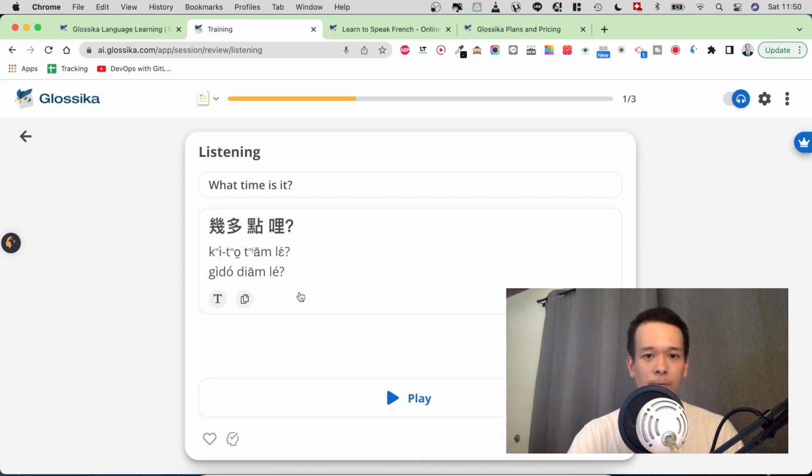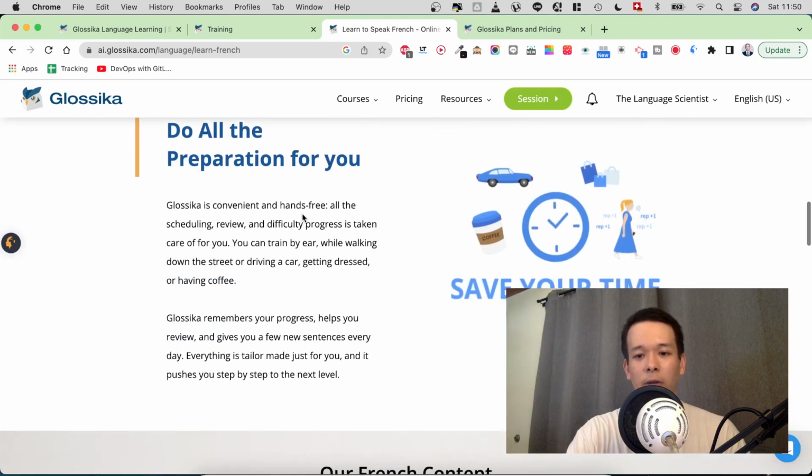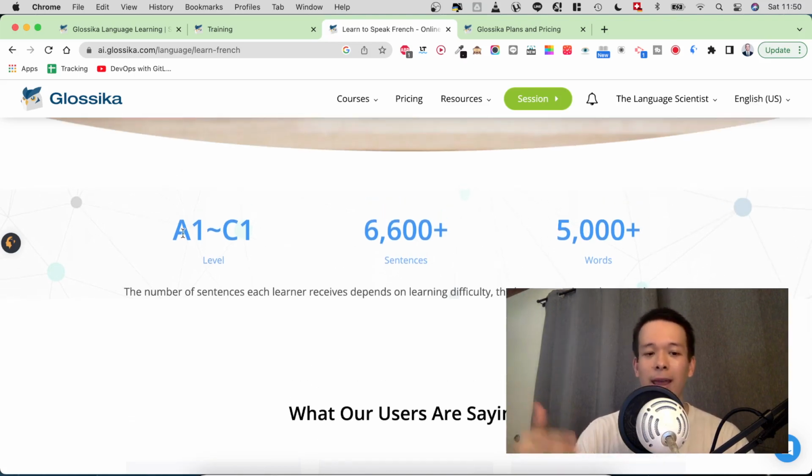Just to give you an idea of how many sentences you'll get with Glossika, I have the French page here. If you're trying to learn French with Glossika, this is the sign-up page, and you can scroll down and see a bunch of the features of Glossika. You'll see here that it has 6,600 sentences and more than 5,000 words, and they're constantly updating that. It says here that you're going to go from A1 to C1 in French.